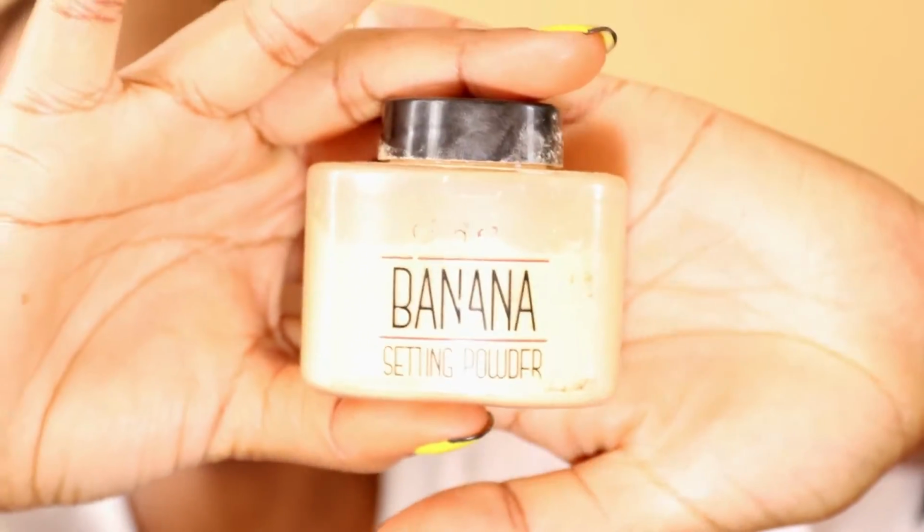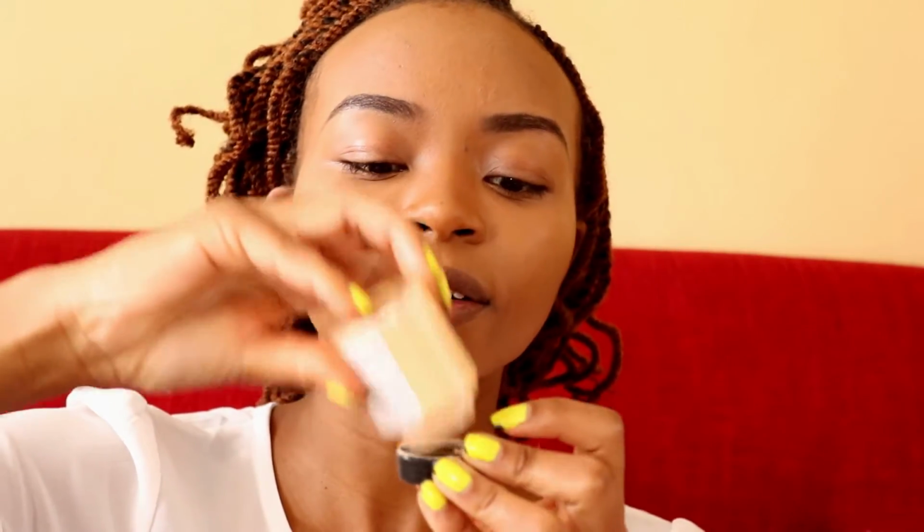From there, I went on ahead and used my banana setting powder to set all the areas that I have concealed and highlighted, contoured and highlighted. Just put in a little over there.